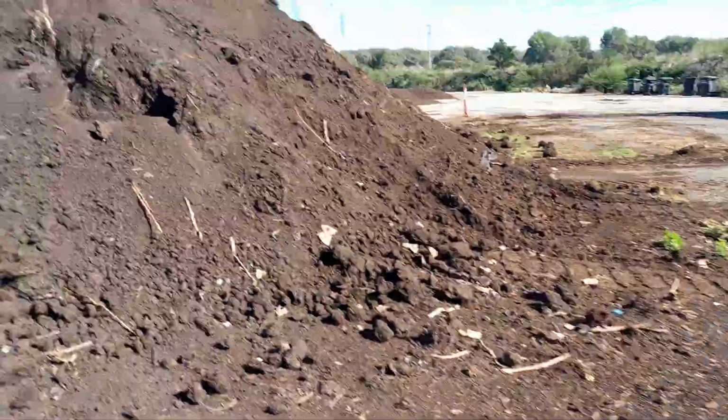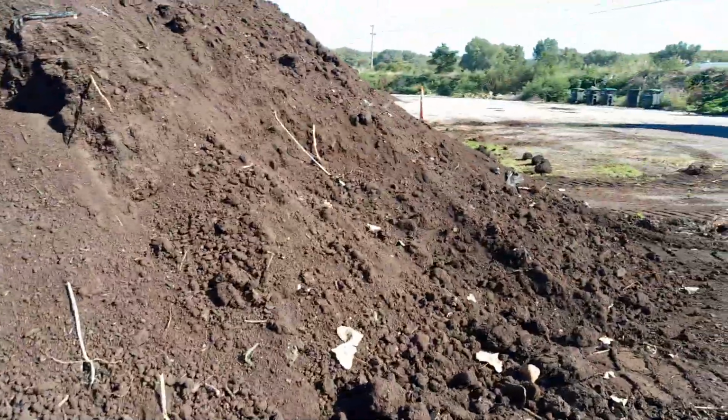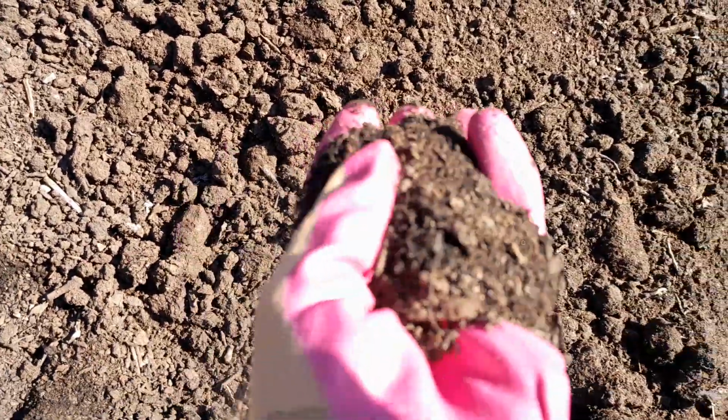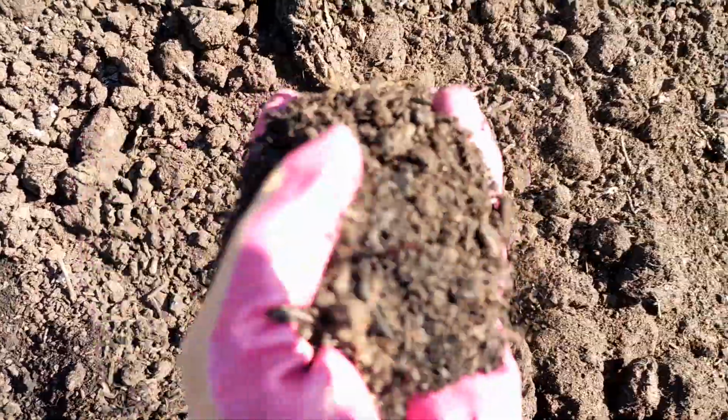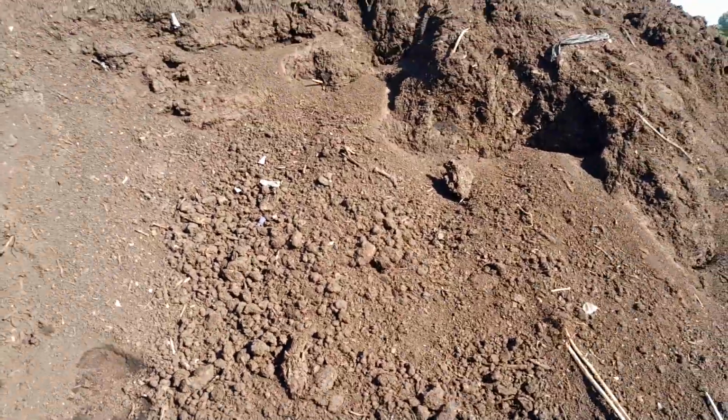All right, so coming on the back side, he said this compost is a little better because it doesn't have plastic. So this is the compost, you all. We're gonna get some for our garden for next year. This is amazing, right? It is all free.